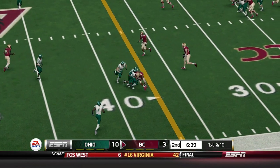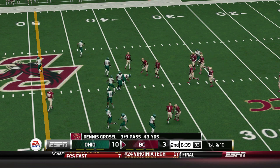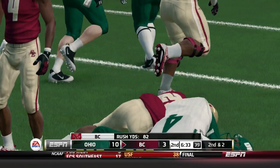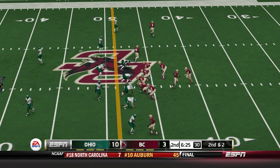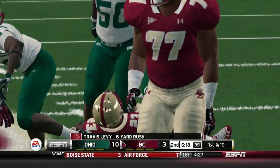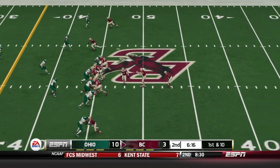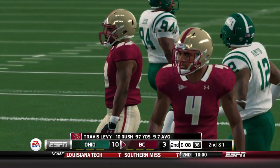He's going to try and scramble. And he's leveled at the 38-yard line. Makes it out to about the 46. That's good for a gain of 8 yards. That makes it 2nd and 2. He makes his way to about the 45. Makes it out to about the 36. That brings up 2nd and 1.